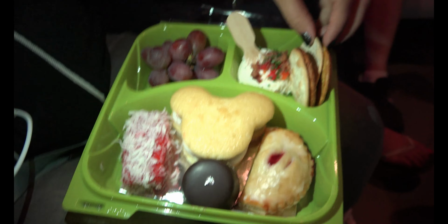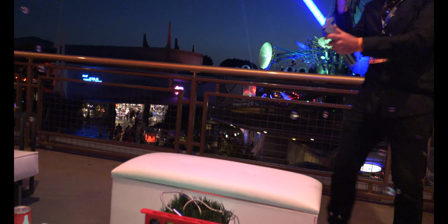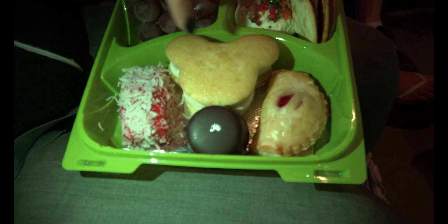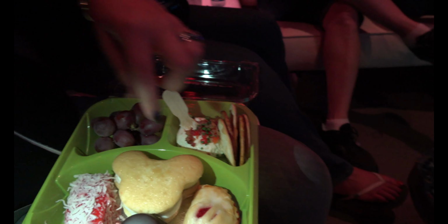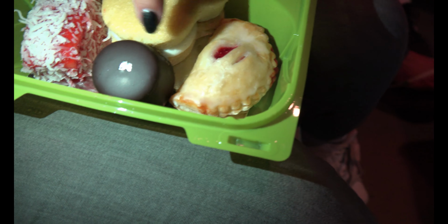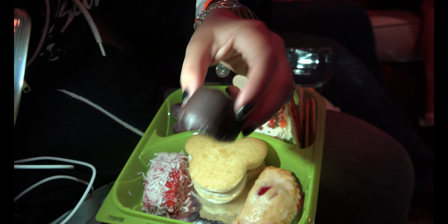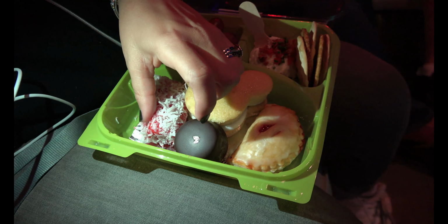We get our cheese, and then you get assorted crackers. Oh my gosh! So awesome. And then you get a sponge cake with some cream inside, and of course it's Mickey shaped. Then you get coconut. Then you get a cherry pie. This is like a chocolate with cream inside, kind of like a ho-ho. And then this is like a strawberry coconut shortcake kind of thing. So we're going to be eating that, Brazil.